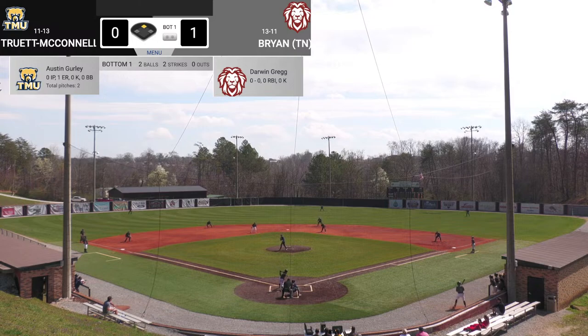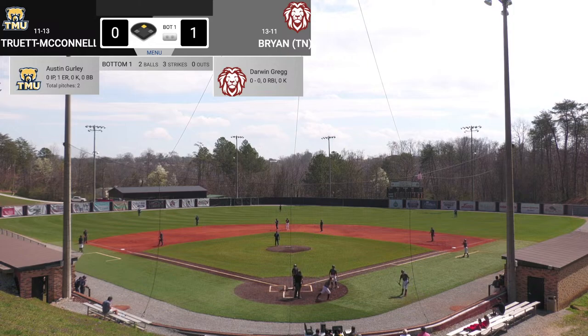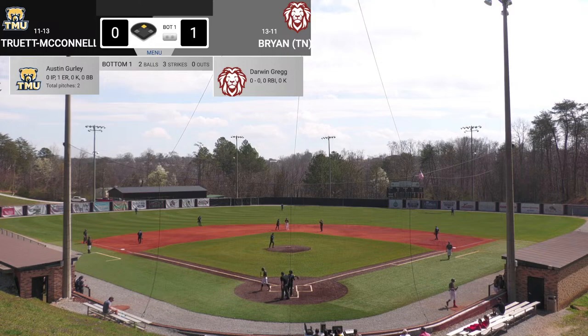Here's the pitch. There's a swing, and the ball's hammered to left field. Left fielder got a bad read at first, but was able to recover, recording the first out of the inning. Darwin hit the ball really hard there. This is going to bring up our shortstop, number 1, Dante Morton. So we got one out here in the bottom of the first. The Lions are leading 1-0 via a solo home run by leadoff hitter Tyler Cullen.